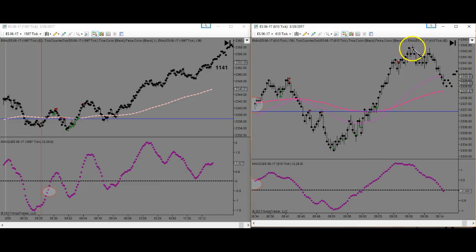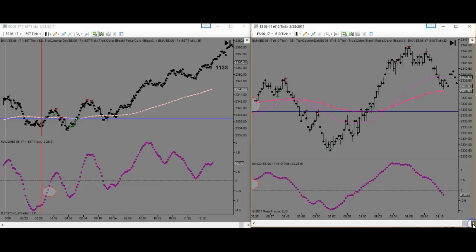I like this close at the top, not being able to push past anything with the weakness in the MACDs at that time. That's something that I look for an exit. If I happen to miss that exit, now you've got a reversal bar with the close at the bottom with the MACDs leading way lower. It is time to get on out of that puppy.